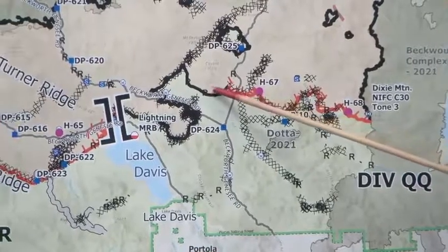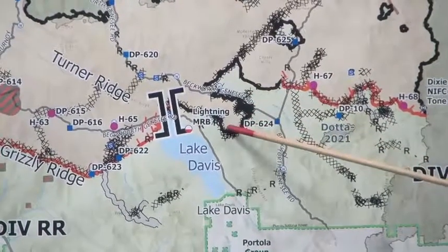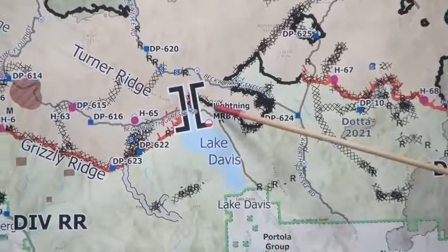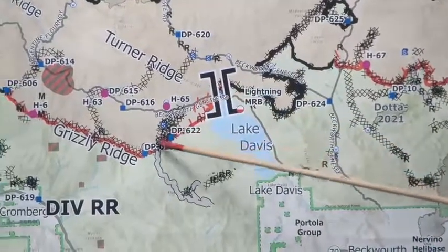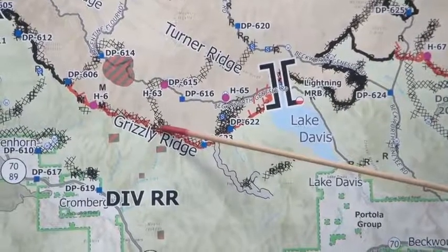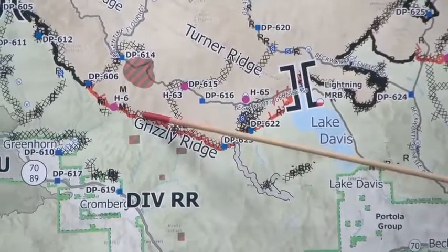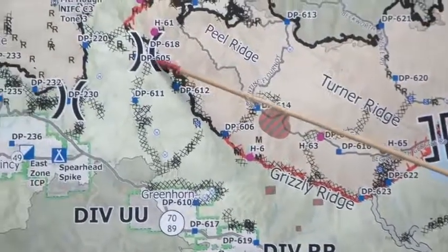Coming across over towards Lake Davis, all this line is looking real secure, and we continue to gain depth as the days go on, all the way up into the Grizzly Ridge area. In this area, we're 150 feet in of mop up all along the Grizzly Ridge, all the way up to the Devil's Punch Bowl area.